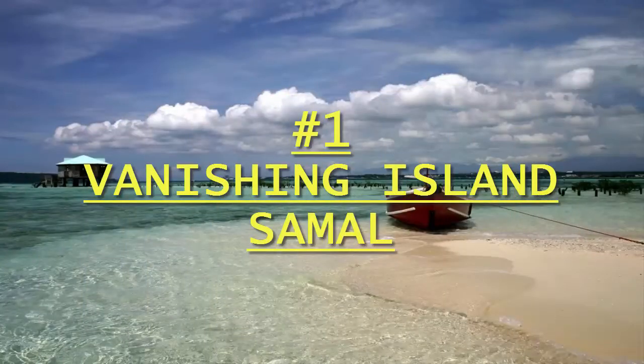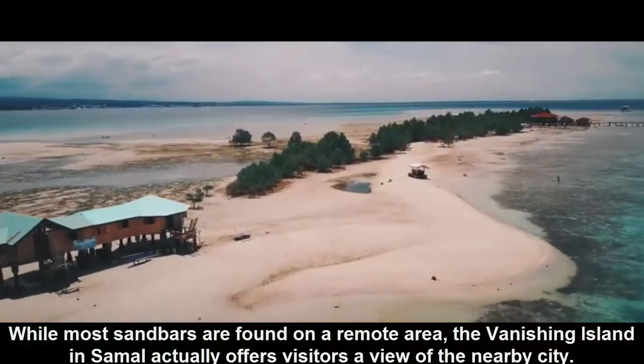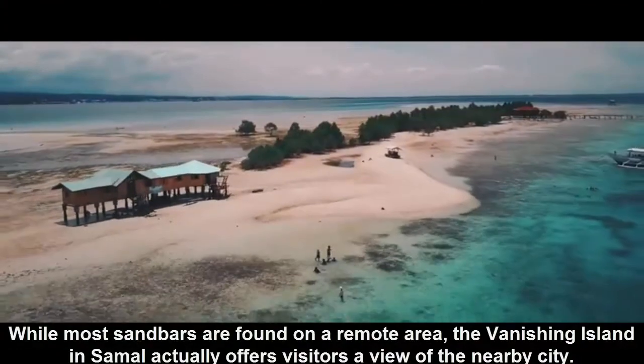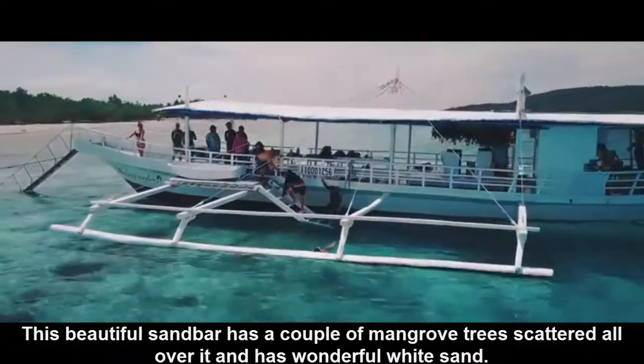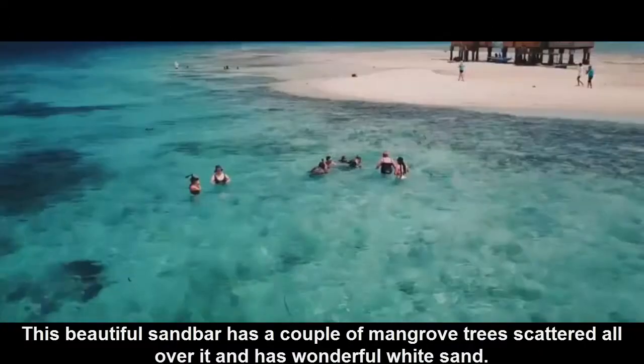Number 1. Vanishing Island, Samal. While most sandbars are found in a remote area, the Vanishing Island in Samal actually offers visitors a view of the nearby city. This beautiful sandbar has a couple of mangrove trees scattered all over it and has wonderful white sand.